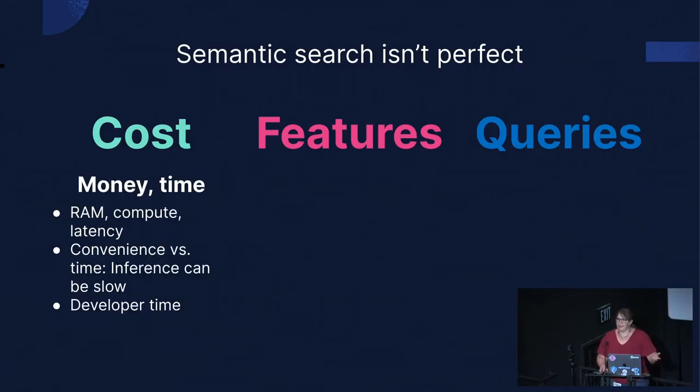Cost can be money or it can be time. Time can be latency, but it can also be developer time, our time spent tuning a lot of these models. So what makes semantic search costly? There's the obvious: models aren't cheap. Training and fine-tuning your model takes a lot of time, it takes a lot of effort, and it takes money. A lot of companies don't have the resources, nor, frankly, the desire to do this.